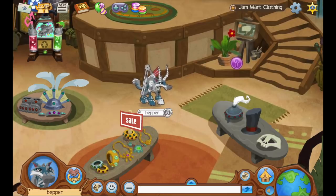Can you guess what it is? I'm not reviewing the necklace again, so it's gotta be the Gazelle Horns, because bow and arrows sure as heck aren't in Mart Clothing, and neither are the elf anklets. So let's go ahead and talk about the Gazelle Horns.